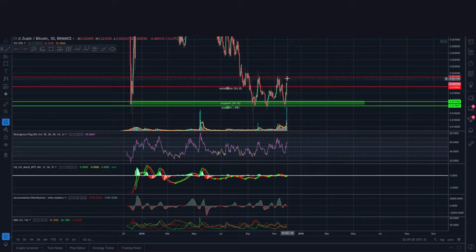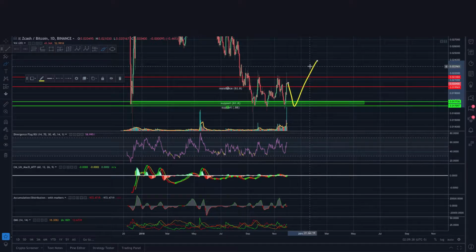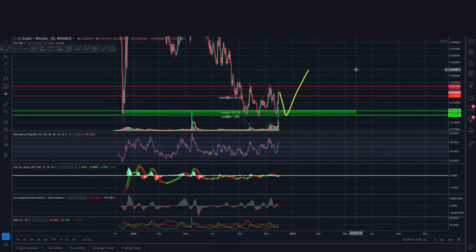Right now, though, look at it. It's at the top, and it did have a nice little wick up. So what do you think it's going to do? Well, personally, I think it's going to come right back down and then go back up. That's probably what it's going to do. So I'm definitely not going to be buying Zcash right now. I'll wait for it to come back down.